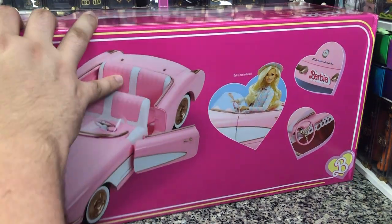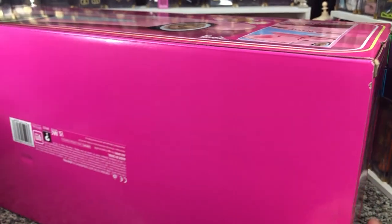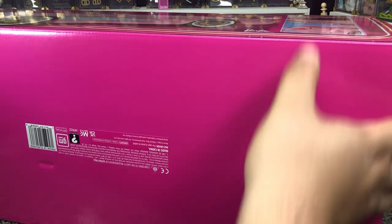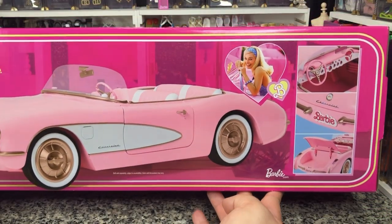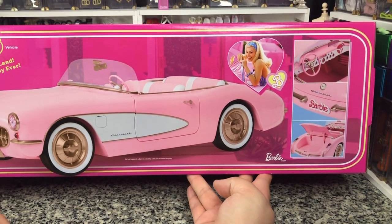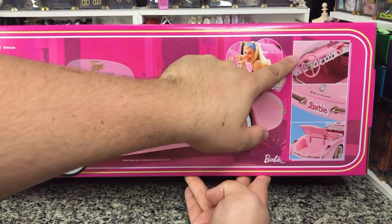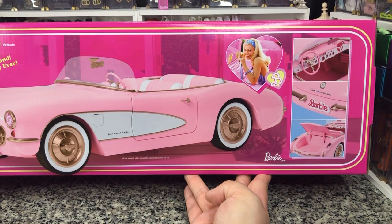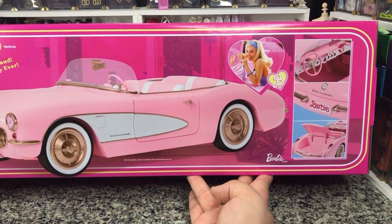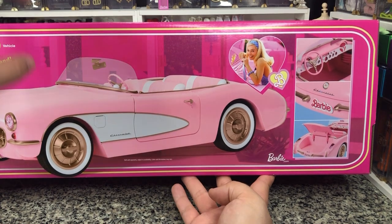So we are going to take a look at the other side of the box now, which has got a little bit more detail. As we can see, we've got Barbie in her blue outfit up there. A little bit more of the dashboard. A little bit of demo on that trunk space area. And it says, "Greetings from Barbie Land, wishing you the best day ever."